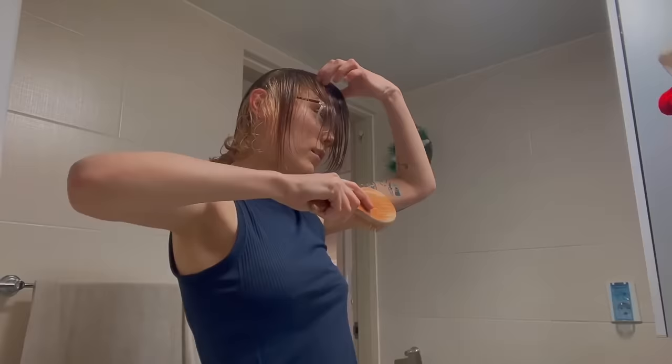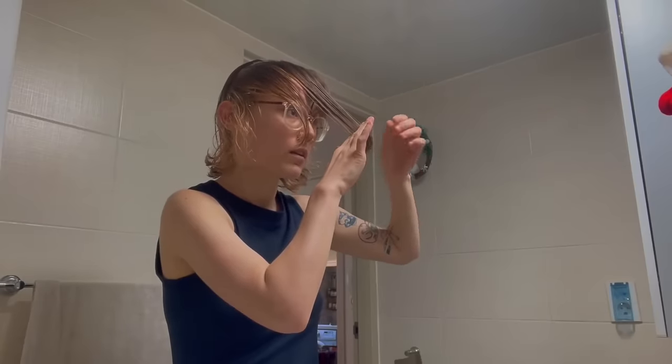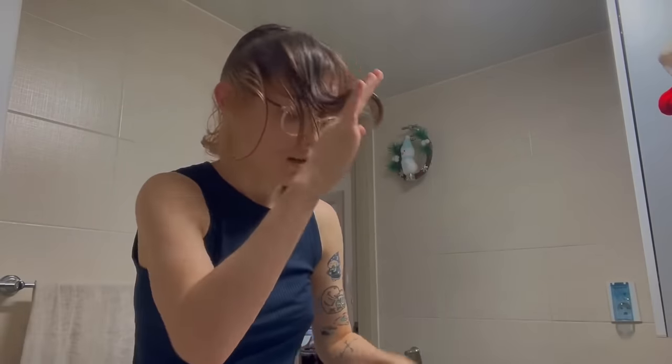All right, so let's see what kind of layers I got. It doesn't look insane. Oh, do you see this? I see a layer. We're gonna take this part, over-direct it over. Okay, we're moving on to step two, where she over-directs the hair to both sides. Okay, and then this section right here, I will need to cut up on, I guess.